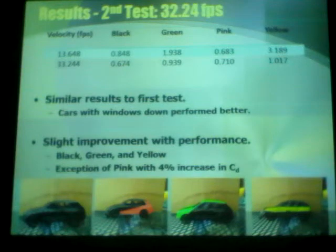The black, green, and the yellow cars all did pretty well. But the pink car only had a 4% increase in CD, and the yellow car still came in last place.